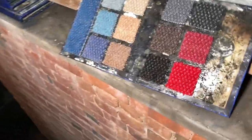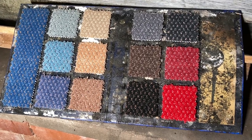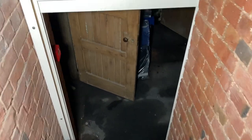Doesn't it? Yeah. Why have we got carpet samples? I suppose they had to put carpet down at some point, so they will have had samples. I suppose that makes sense. What have we got down here then?